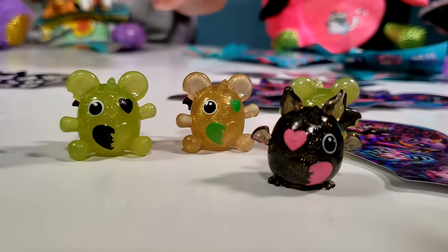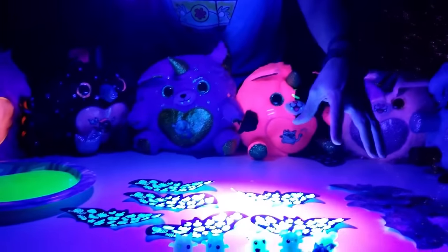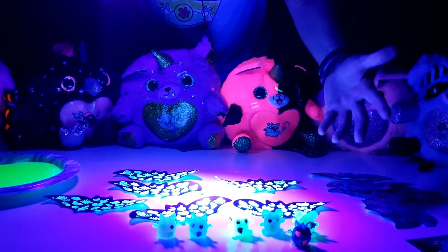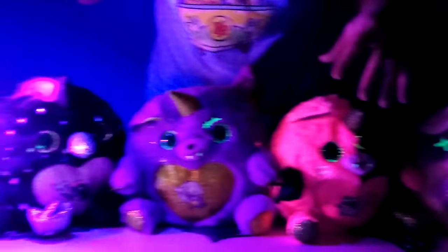I didn't get exactly what I want, but these are my two favorite right here. The other ones look really fun too. Okay, let's go ahead and blacklight everything and see how they glow. Okay guys, we got the black light on because it charges up the glow in the dark particles a lot faster and makes it last a lot longer than regular light. And what we found out as we're trying to set this up is that, guess what else glows in the dark? You guys gotta see this, this is cool.